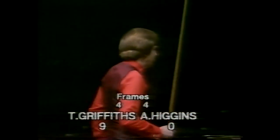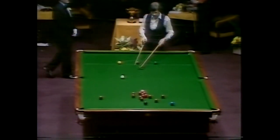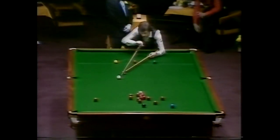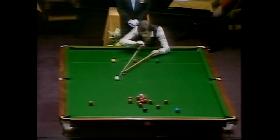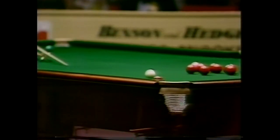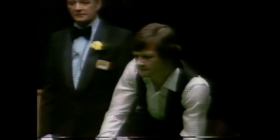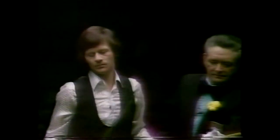So Griffiths starts with a small lead of 9 points to Alex 0. And Alex really is rather fortunate to be only 9 in arrears from the terrible break he made. And he's disappointed with that.